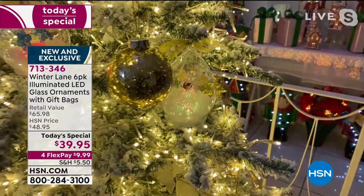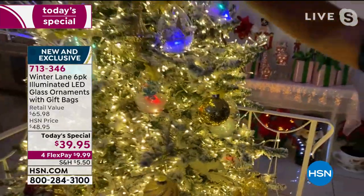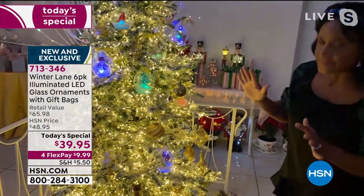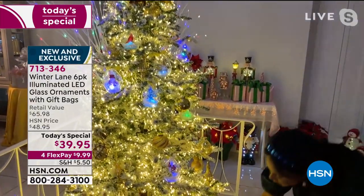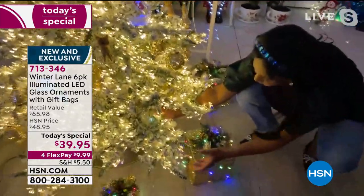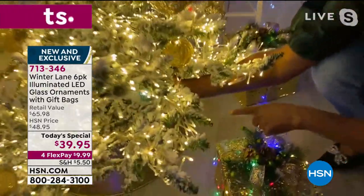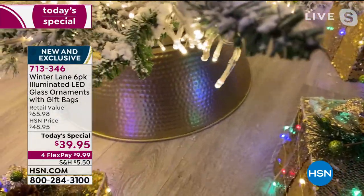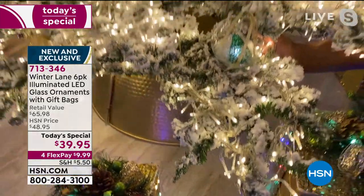So gorgeous. And then incorporate, I've got the cardinal from last year here. I've got the snowman from last year. Go ahead and add the set from the year before. Oh my God. Look, can you see down below what we've got underneath, Michelle? Look at that gorgeous gold hammered tree collar. Oh, the collar. Those are brand new. Yes, right?